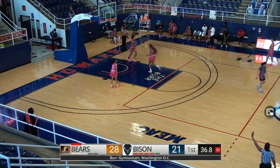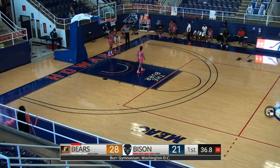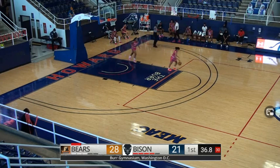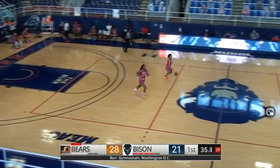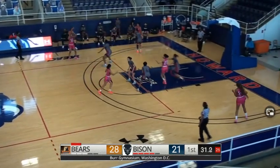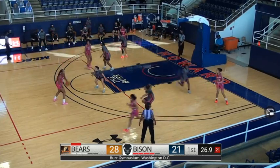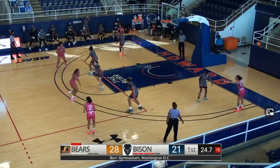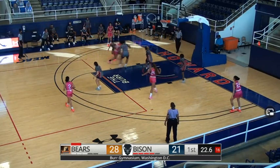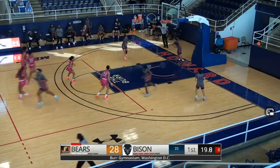Still looks to be a little shaken up, but she's toughing it out, as Ty said earlier. Ayanna Warren bringing it up. 5-second difference between the shot clock and game clock. Ford Davis has it. Pass it over to Marsh. Marsh puts the ball on the deck. Strong take. Very nice. That's a tough take.